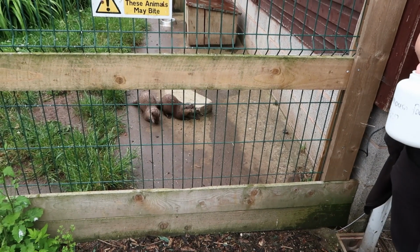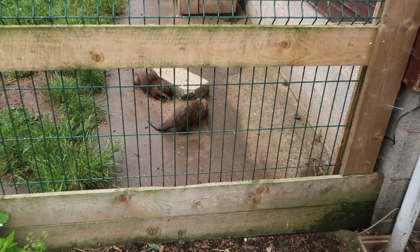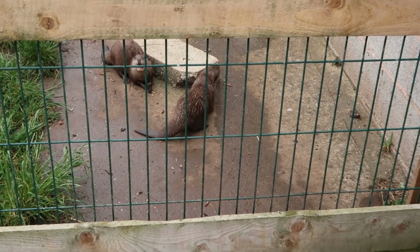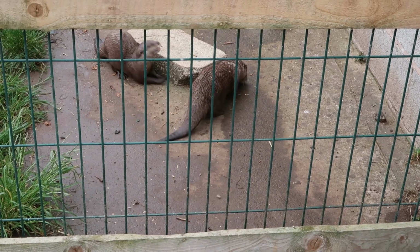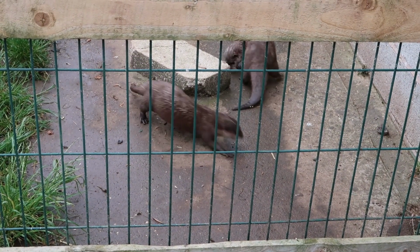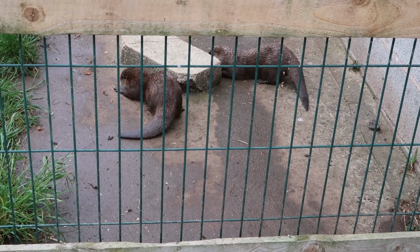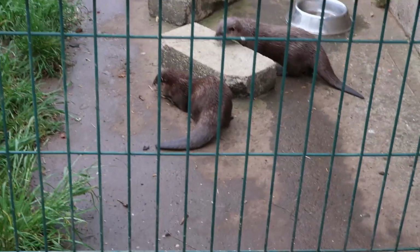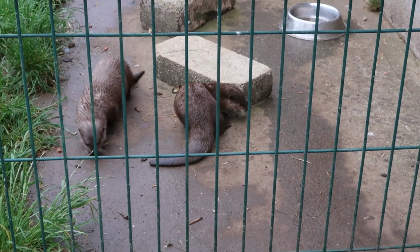So they eat a mixture of food. So these are our two Asian sugar clawed otters. The names are Bubble and Squeak, and they are brothers. They get fish, and live food, so Murray worms, crickets, mealworms, locusts. They get rodents or chicks, but just like any carnivore, we have to buy them in frozen and defrost them when we need them.